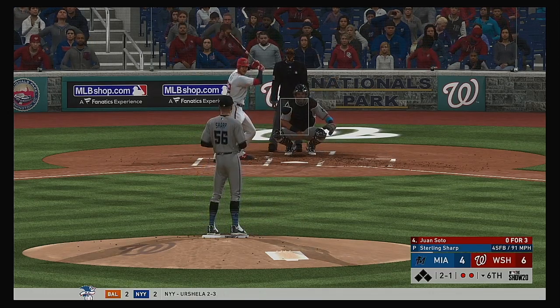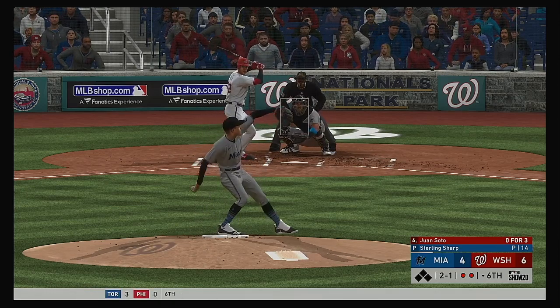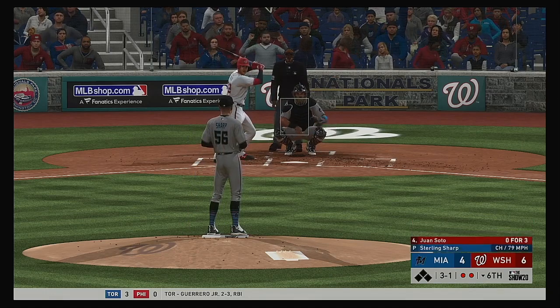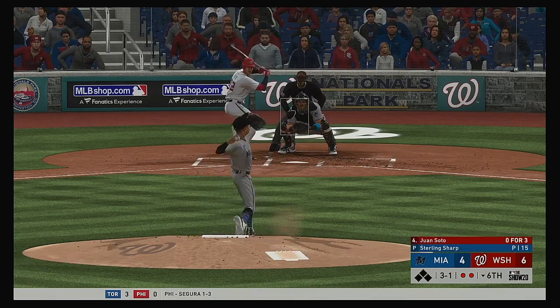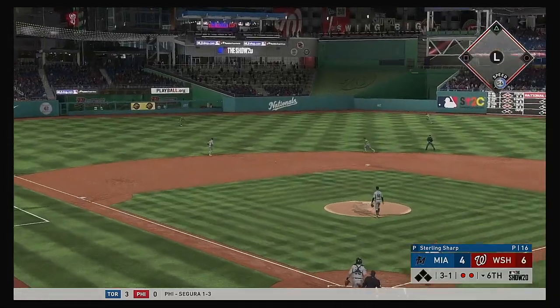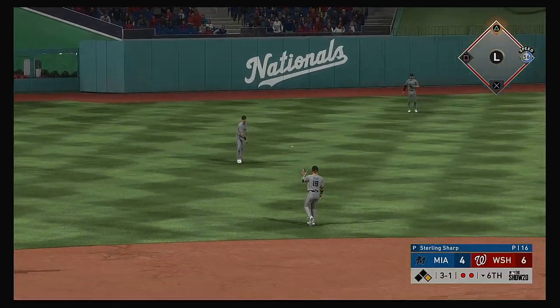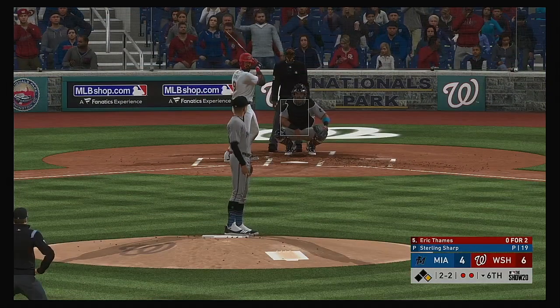2-1. Changes up on him, but that's in the dirt for a ball. We all know this guy is a great hitter. In a 3-1 count, this is just what he's looking for. He loves to hit when the count's in his favor like this. And that gets through, so he'll have his first base hit, make him 1 for 4 in the game now.